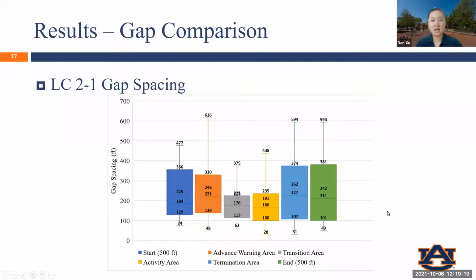So the lower quartile can be treated as the critical gap spacing, which most drivers would maintain a gap longer than. And from the box plot, the range between the upper quartile and lower quartile in the mean gap spacing tends to decrease as vehicles move from the start section to the transition area. And the mean gap spacing begins to increase after traversing the activity area.